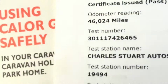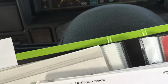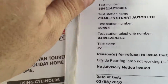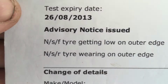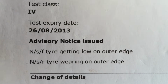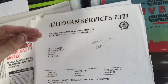We've got one at 46,000 in 2007. And then 49,000, 52,000. So we're going all the way back down to 46,000 miles. 54,000 miles. And virtually every one has no advisory. Oh, we have one in 2013, near side rear tyre getting low and near side tyre wearing on outer edge. So they've obviously put a new tyre on. That's all good now. We've got a customer copy of a service there at 55,000.